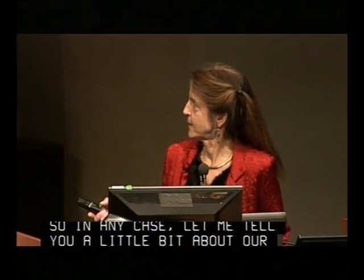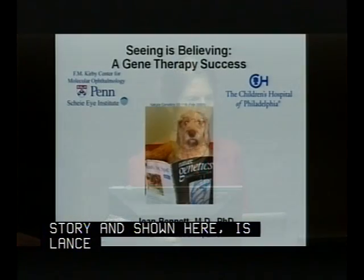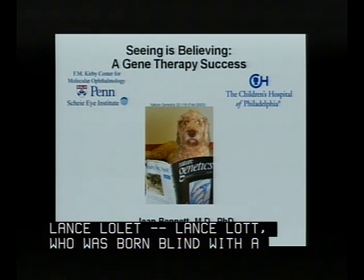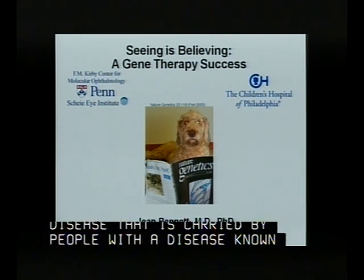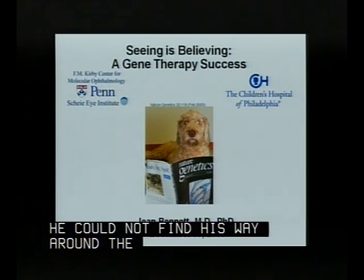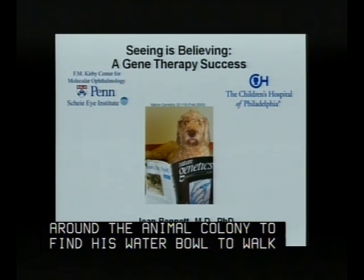So in any case, let me tell you a little bit about our story, and shown here is Lancelot. Lancelot was born blind with a disease which is also carried by people, known as congenital blindness. He could not find his way around the animal colony to find his water bowl, to walk out of his run, to walk down the hall. He'd bump into things, and instead he became very timid and would sit down.